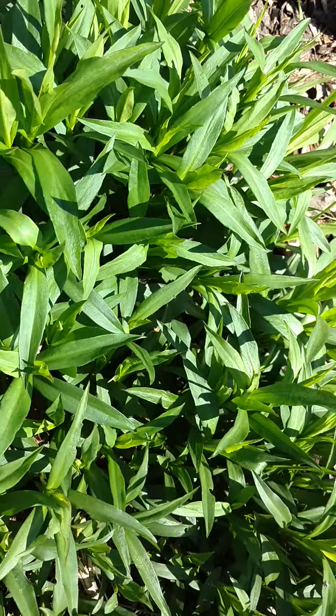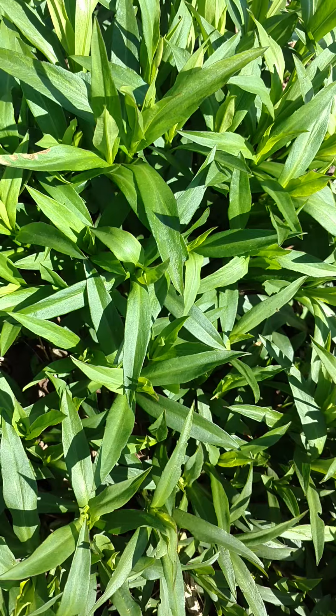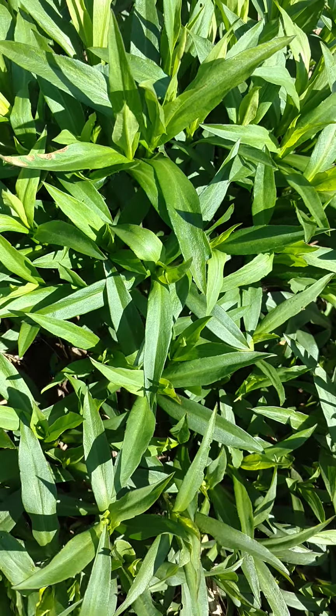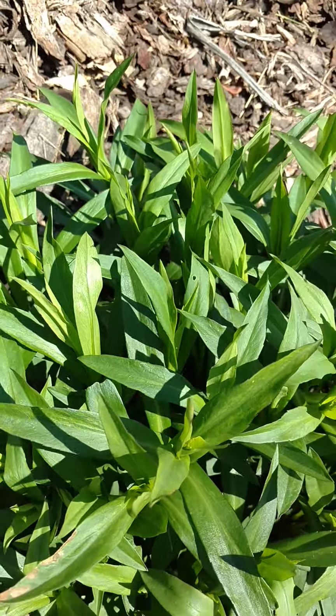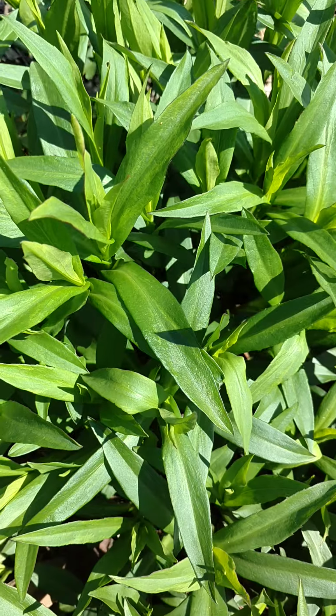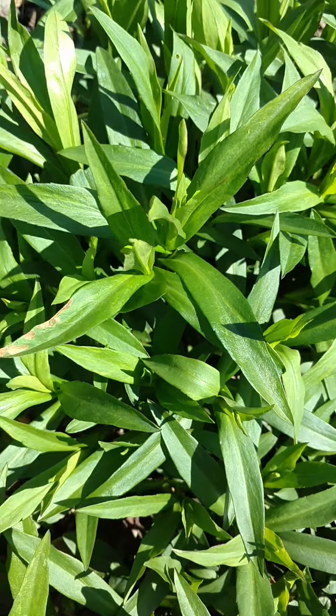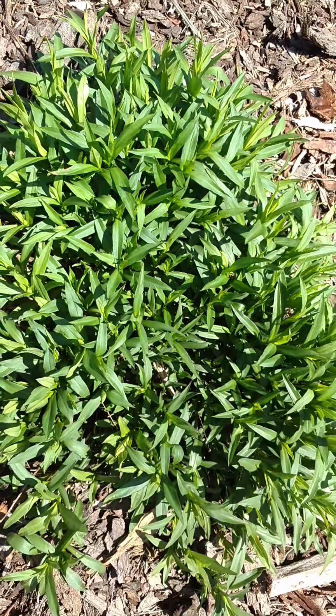This is an aster. Asters are a mounding perennial. This gets a really pretty purple flower on it in the fall. This is another one that looks a lot like a weed, so you got to be careful not to pull it up. I wish I had some with the flowers on it to show you. I'll try to get pictures of them as they flower.